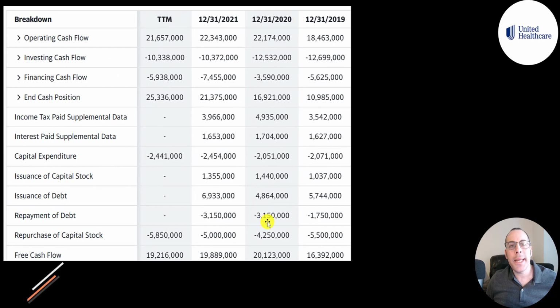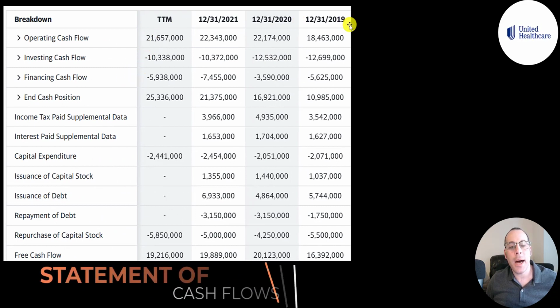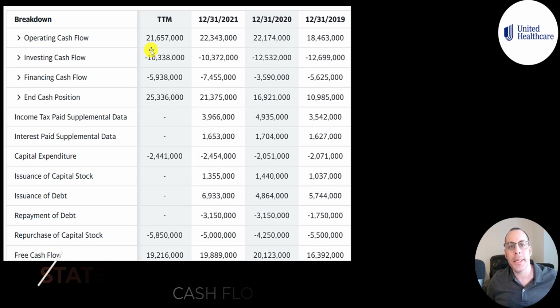This is the company's statement of cash flows. The top line is operating cash flow. That's how much cash the company generates from its operational business. They also spend a lot on CapEx. These are investments in property, plant, and equipment. Operating cash flow minus CapEx gives you your free cash flow. And they have tons of free cash flow, so they do pay a nice dividend.